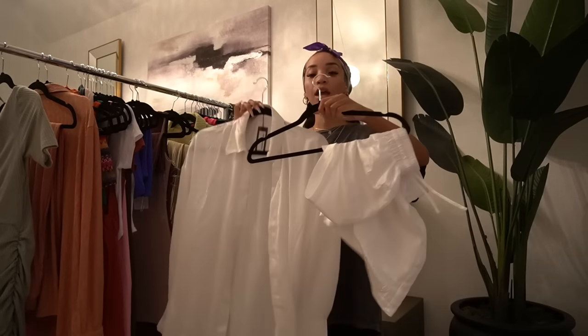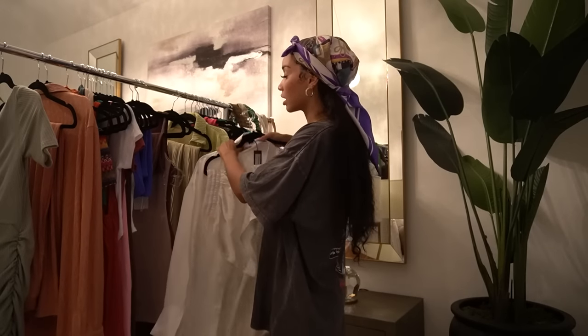So this is another one of those outfits that I think is versatile. I can definitely wear it in a more family friendly way, but I can also give it some razzle dazzle for the second half of my trip.